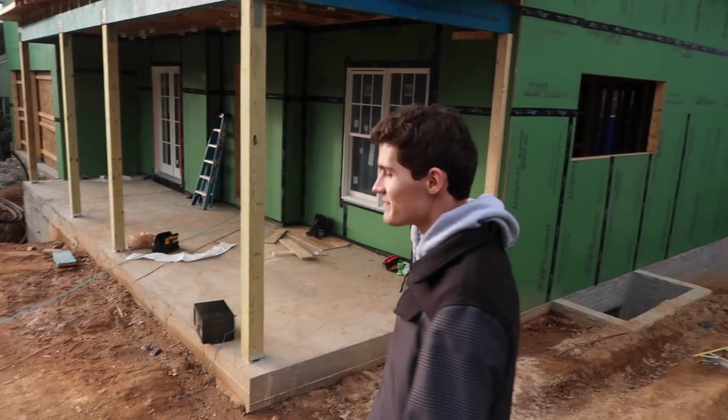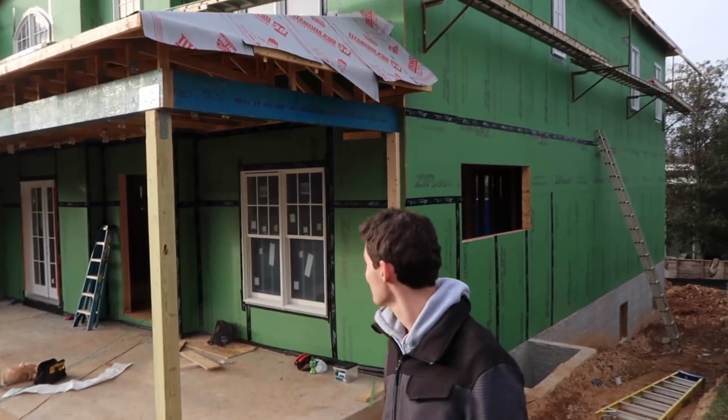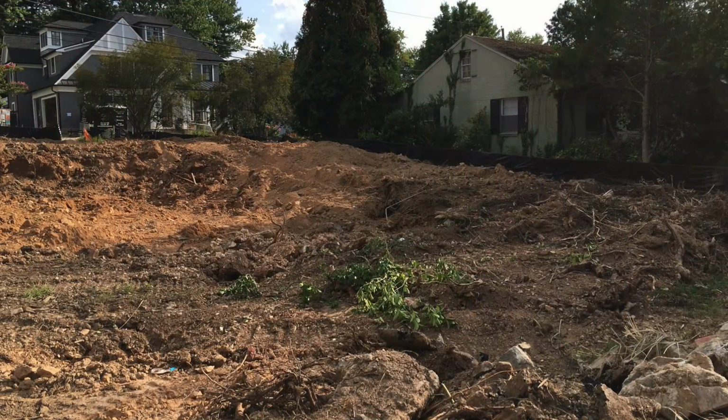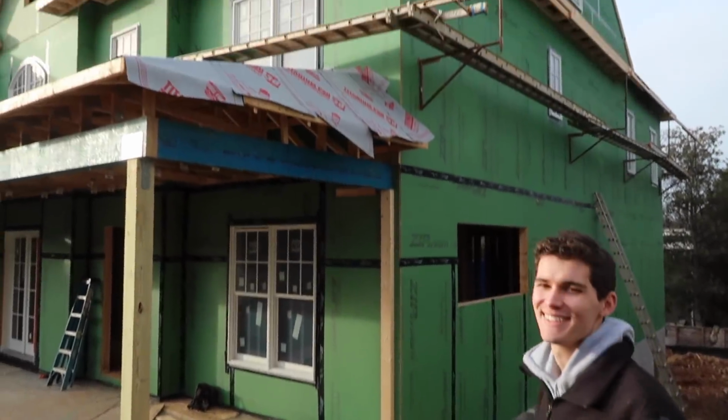But once they were all approved, construction began, and it's been an awesome time to see where it's come. Just think, months ago it was just a hole in the ground. So to see it come to life is really, really awesome.